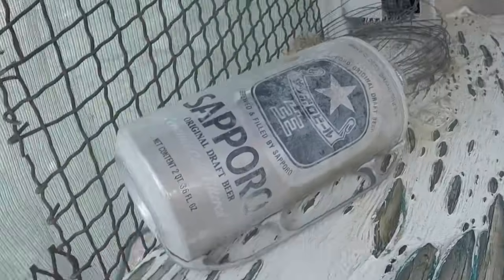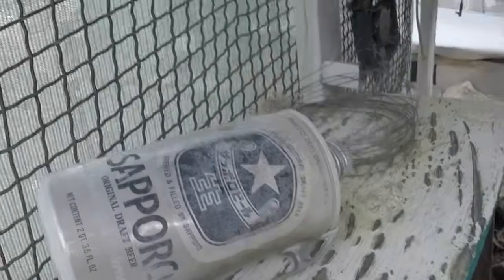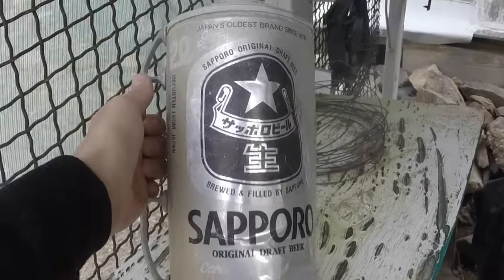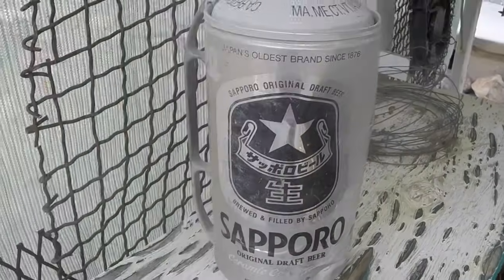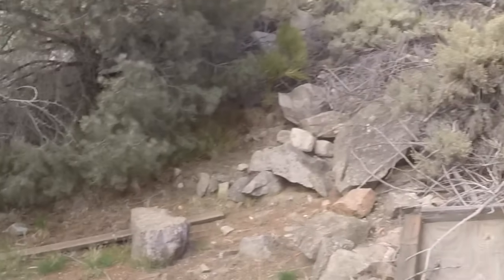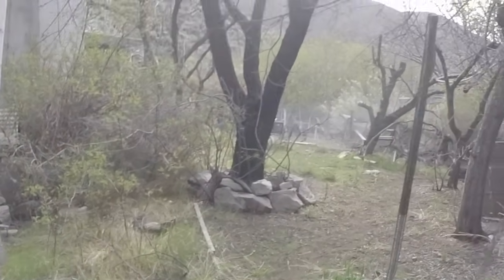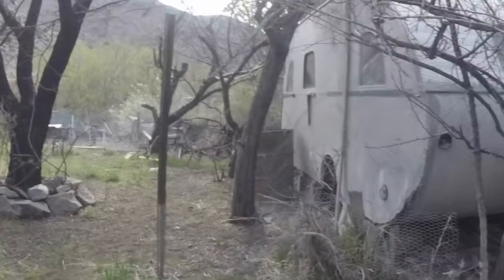It was like a swamp cooler or something? I don't know. Oh, yikes, look at this ginormous Sapporo. I mean, to give you some perspective, it's a 2-liter Sapporo, dang. Japanese boozers aren't playing. Wow, look at how amazing this little oasis is out here. When the people were living here, it must have been like a beautiful garden back here.